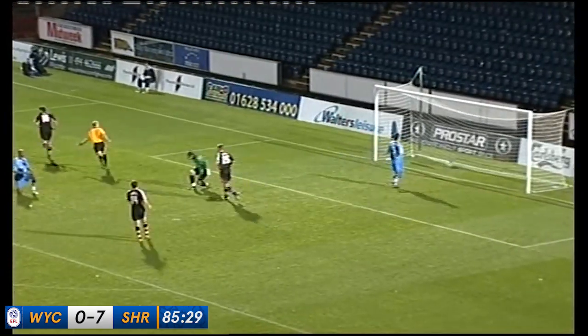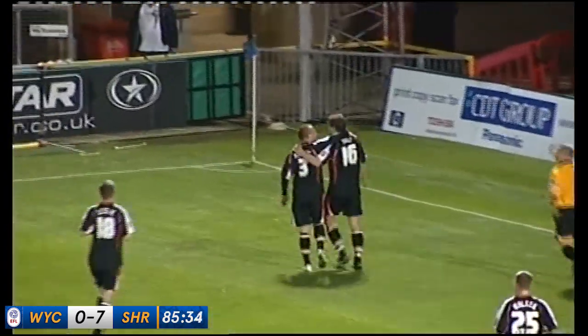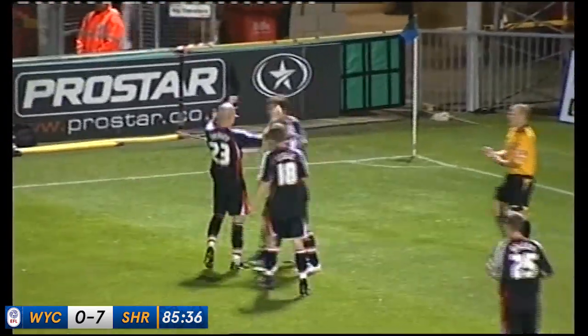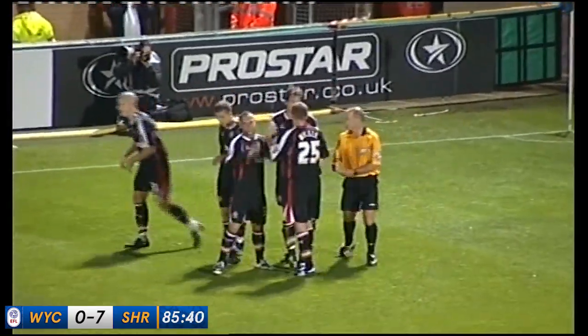Holt could be in, Holt's in, and Holt has scored again! Holt again! 5 for Holt with 5 minutes to go. It's Wycombe 0, Shrewsbury Town 7. It doesn't get any better than this. That's for you two. Unbelievable, unbelievable.